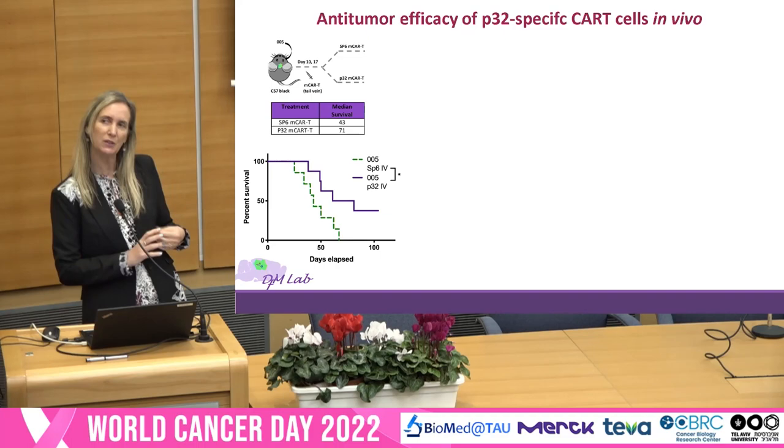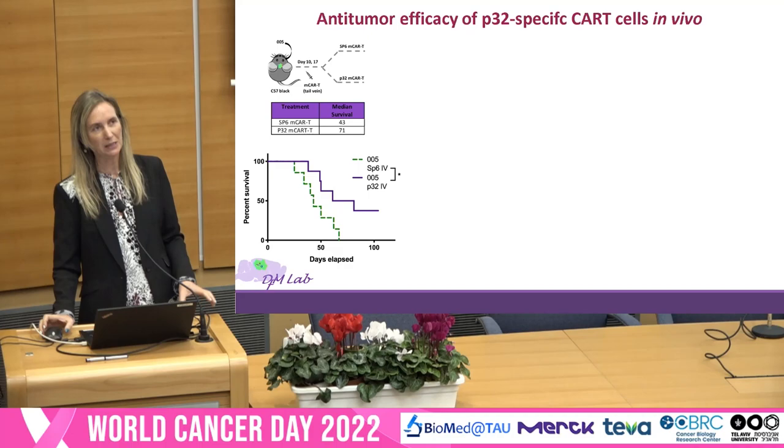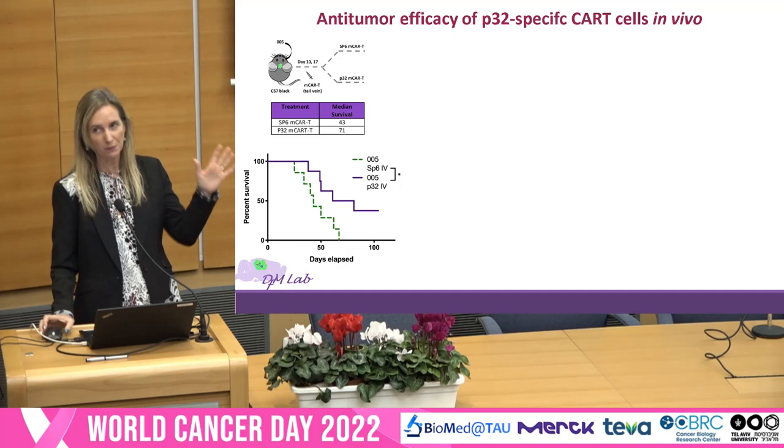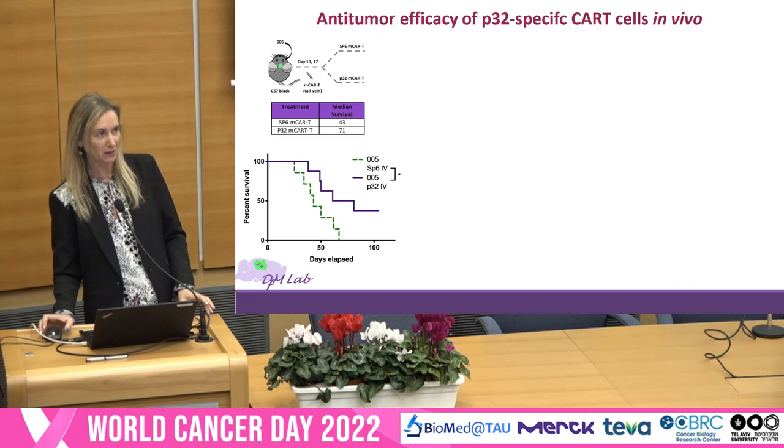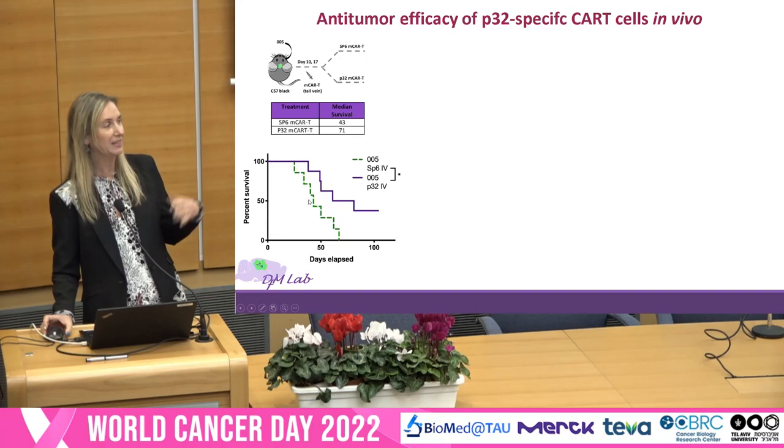So the first model that I'm showing here is a syngeneic model, meaning that we are transplanting our murine glioma cells directly into the brain. These are immune competent mice, and we administer this CAR T systemically in the tail vein. And as you can see, only the ones that were injected with the relevant specific CAR T responded, while the ones injected with the irrelevant CAR T succumbed to the disease.